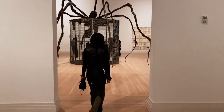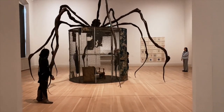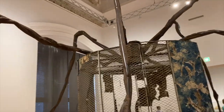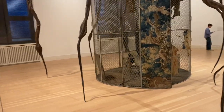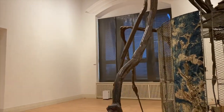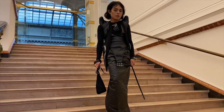Mammon is one of my favorites, of course. It's a large-scale bronze sculpture. It definitely creates a mood. Someone like me who's scared of spiders and crabs, this was a brave moment because I was in front of the sculpture. I was facing its magnitude. Super fortunate that we were able to see Louise Bourgeois.